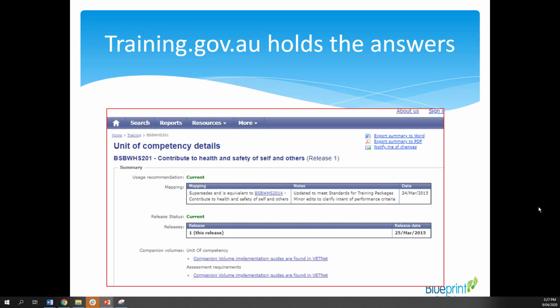We no longer have revision numbers within units of competency. We have release numbers, and these are also found on training.gov.au for all units. If we look at the example for the unit BSBWHS201, you will see that the release number is release 1.